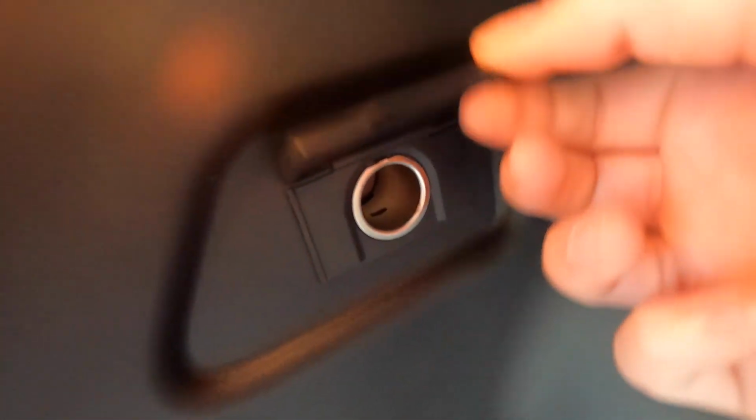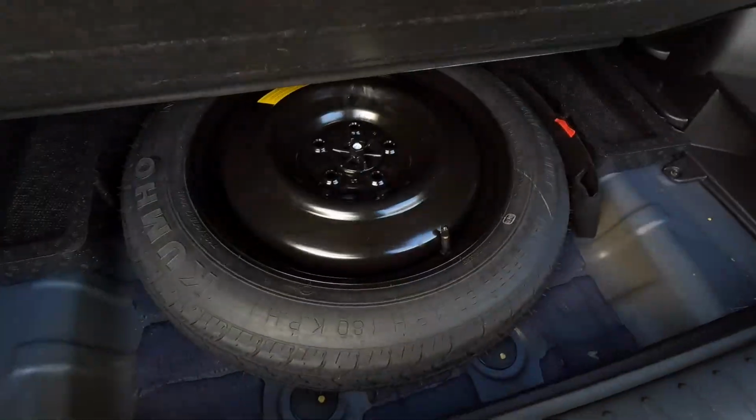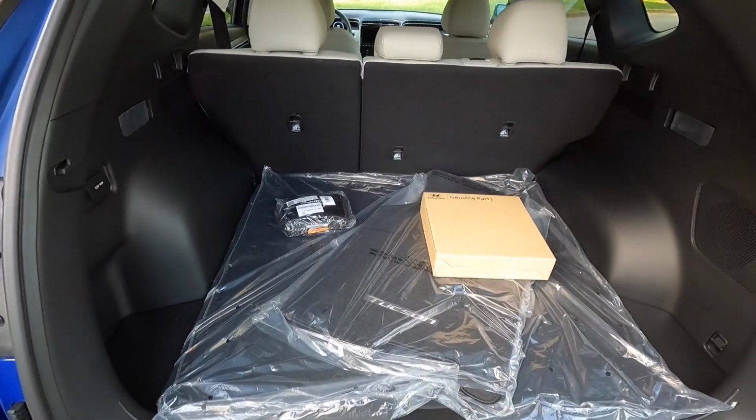You also get a 12-volt power outlet here on the driver's side of your trunk. You get a light right there. And then underneath all of this stuff, you can see you have a spare tire. All right, and then continuing on from there, I would say you could probably fit 8 carry-on suitcases back here.